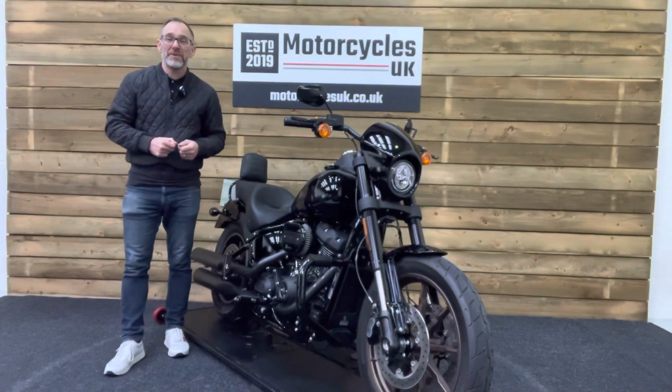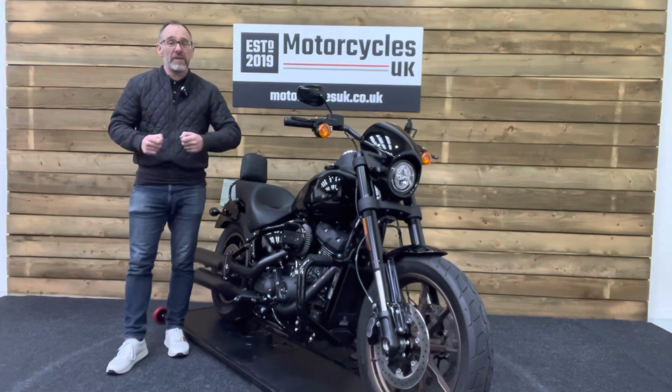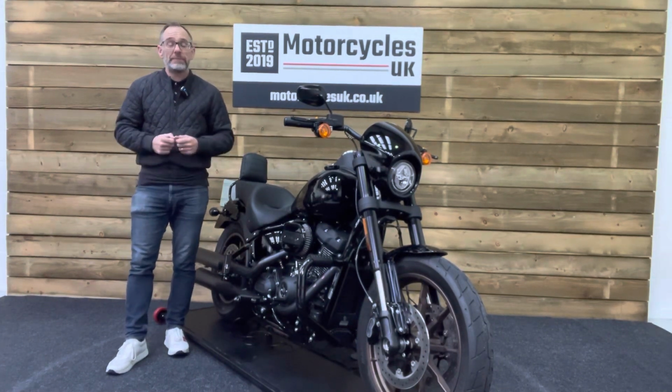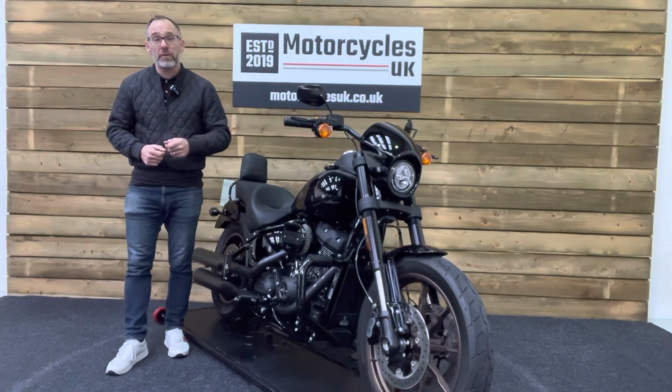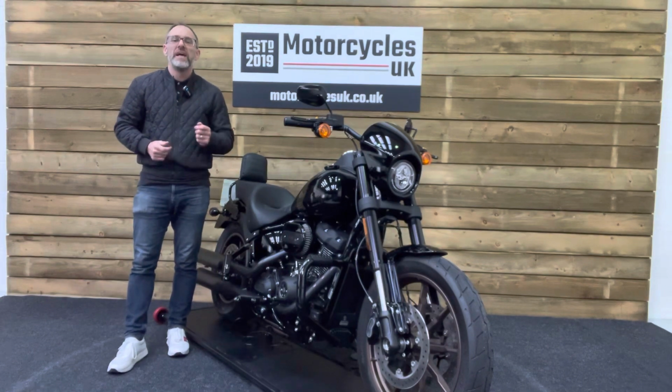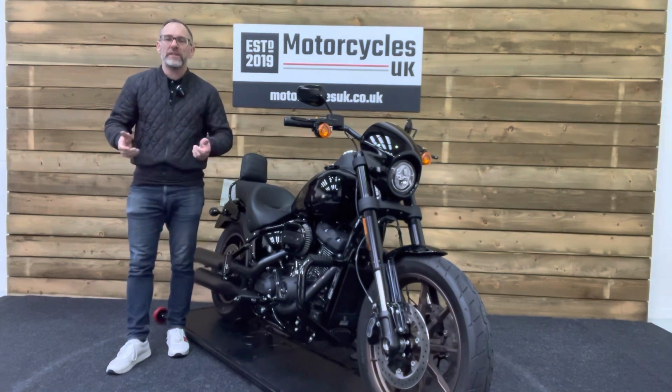So here at Motorcycles UK, all our bikes come with the current MOT, the service if required by the motorcycle at time of sale, and a thorough safety inspection. We're also delighted to be able to offer nationwide delivery. Please contact us for a quote. If you're interested in this stunning Softail, then please do get in touch, either by phone or via the website. We'd be delighted to take your inquiry.